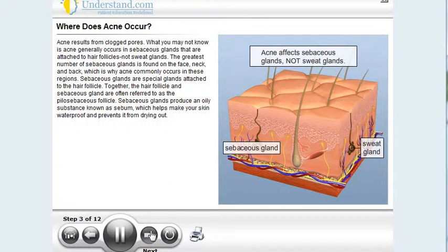Together, the hair follicle and sebaceous gland are often referred to as the pilosebaceous follicle. Sebaceous glands produce an oily substance known as sebum, which helps make your skin waterproof and prevents it from drying out.